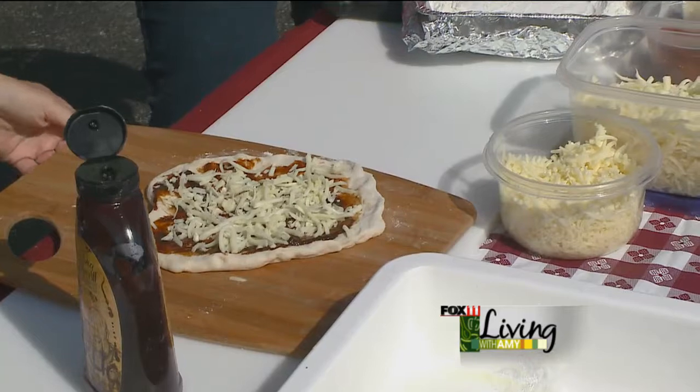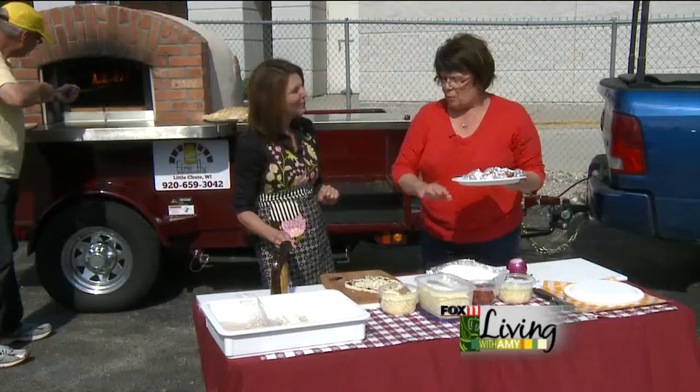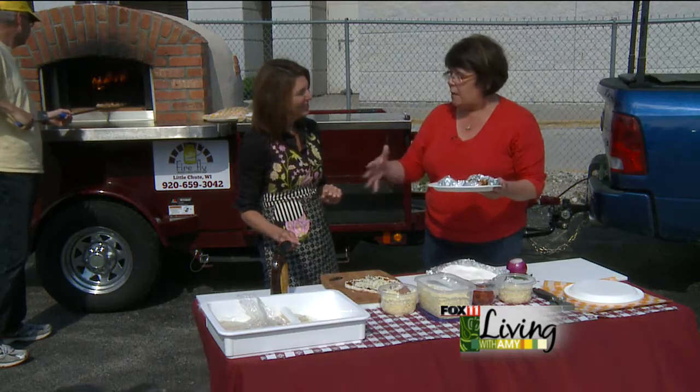And I noticed you're not overloading with cheese. No, that's part of the style. It's called Neapolitan style pizza. It's supposed to be crispier. Less is better is what they say.